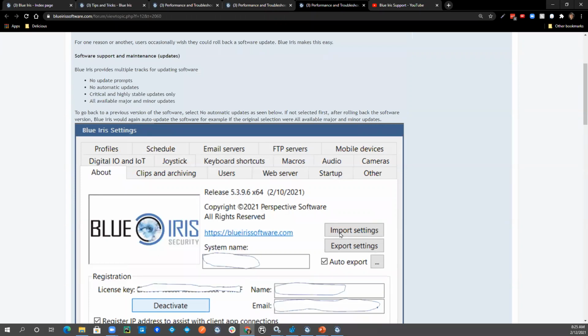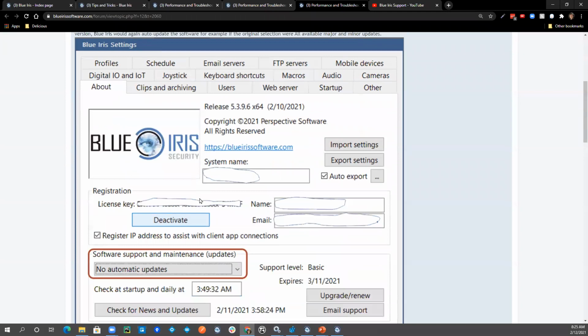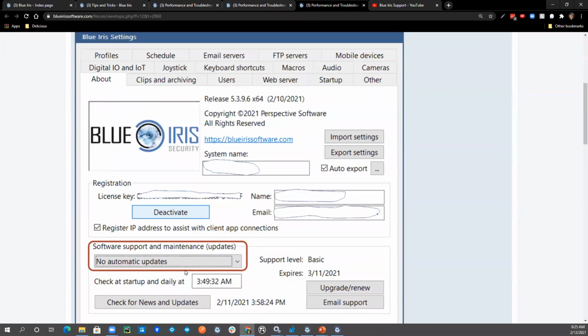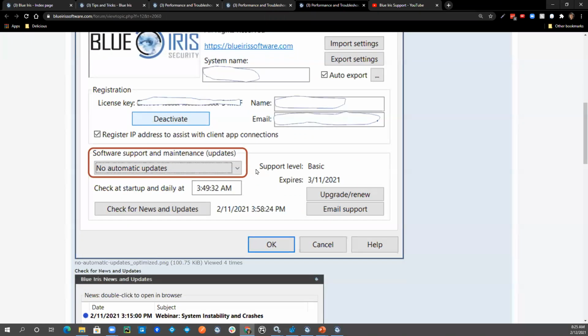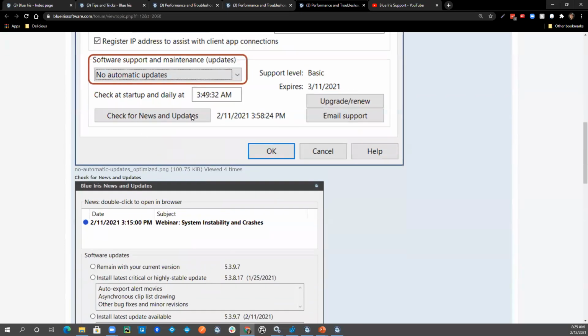As soon as you roll it back and start up the software, Blue Iris is going to check, because the setting is all major and minor updates. It'll see that it's not the current update, and then it'll start downloading and reinstalling that. So what you just did is going to just get reverted back to the recent update. So that's why you have to first change it to no automatic updates. Hope that makes sense. Once you do that, you just click on check for news and updates.